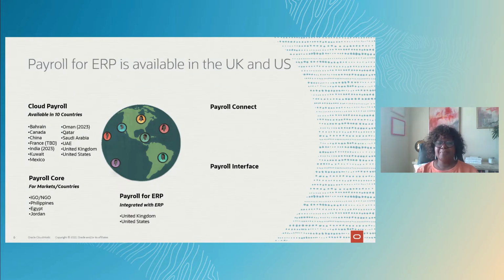The next solution that we have is payroll for ERP. And this is really exciting. Lots of times we have had customers and prospects come to us and they don't have our HCM system, but they are not happy with the payroll solution they have. And they have us for their ERP. So we have created payroll for ERP in certain countries. It's in the United Kingdom and it's in the United States.